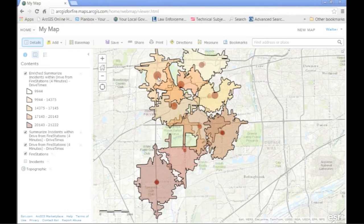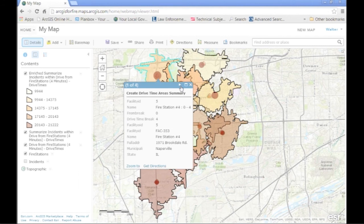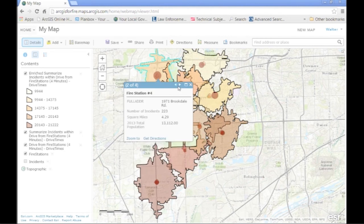So now we select this, we can get an idea of what information we have available to us here. In this case, we have Fire Station 4 at 1971 Brookdale Road. Again, that information came from our original source data. The rest of the information that you see on this pop-up was derived from that original CSV file that I got from my dispatch system.